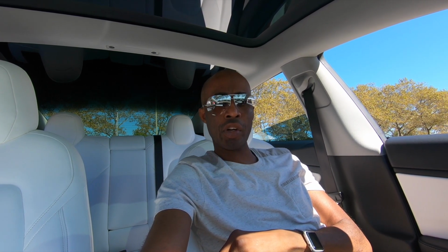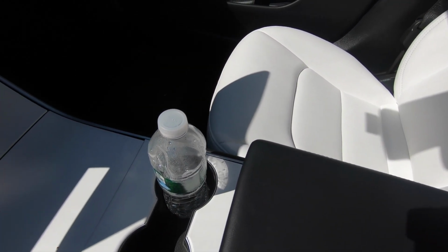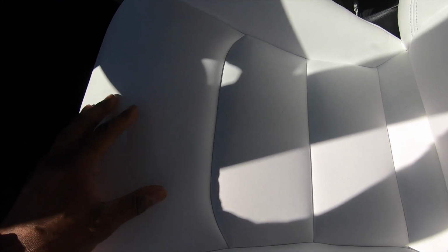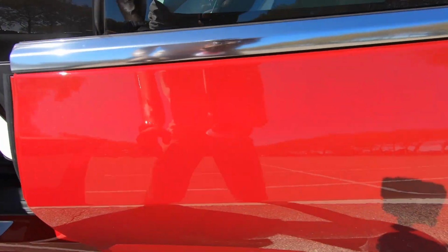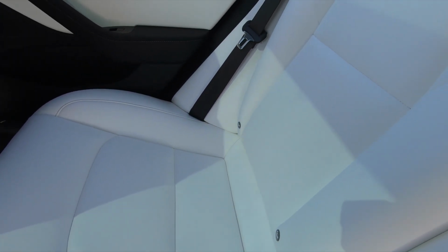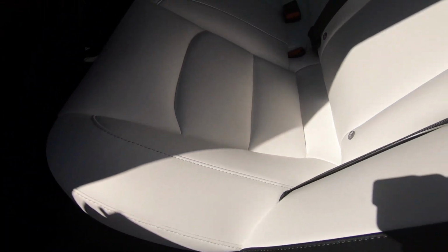So let me take you around the car to take a look exactly how it looks a year and 1 day later, and then I'll show you some of the mileage. If we take a look at the car, you see that the white seats fared really well. You see how this looks really good. I have a secret to keep these clean. I use a sneaker cleaner and the sneaker stain resistant spray, and it has done the car quite nicely. After a year of use, the seats look great.